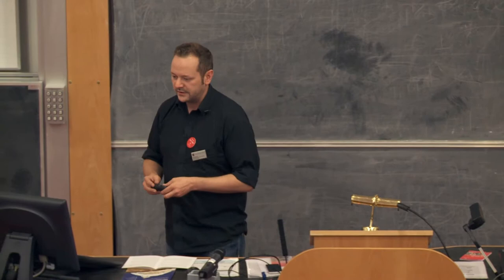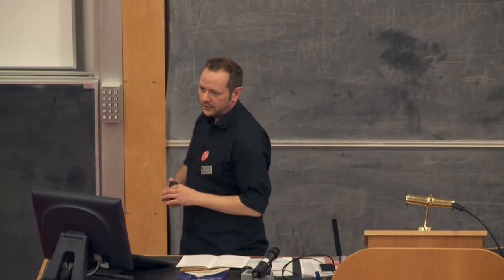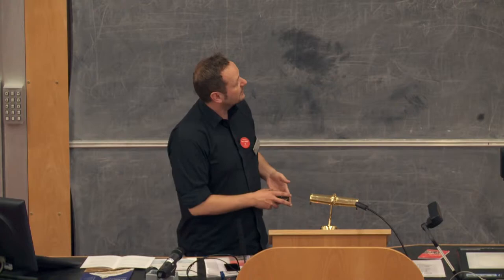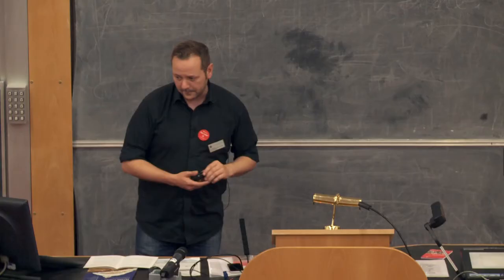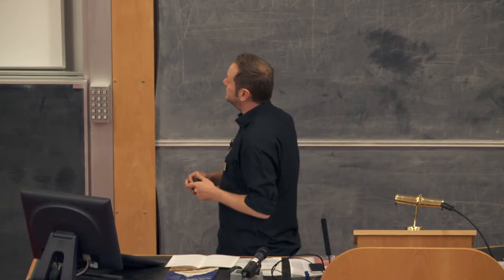The form for this registration is available on the university website, and I can guarantee you there'll be hundreds and hundreds and hundreds of copies of it also available at medical registration in the basement of 6 Bristol Square, which is open all this week, Monday to Friday. It's also useful to have your student card, but that's not 100% essential if it's going to take you a few days to get that. But certainly take your passport with your visa.